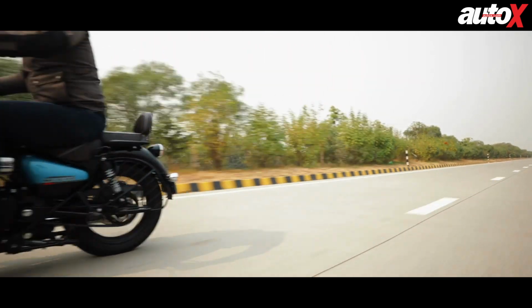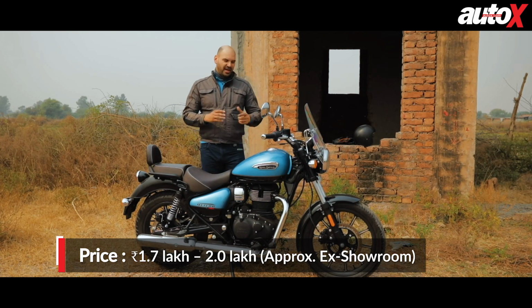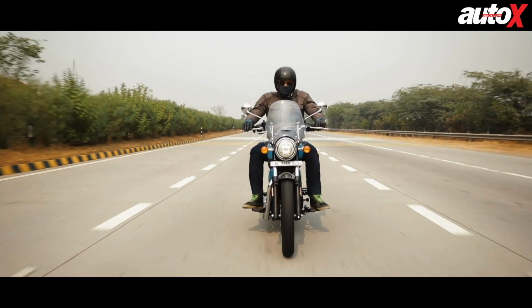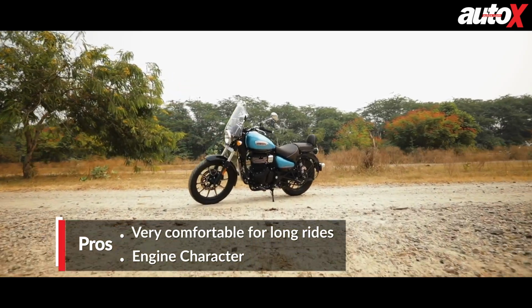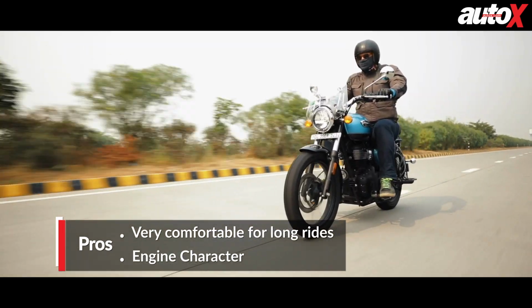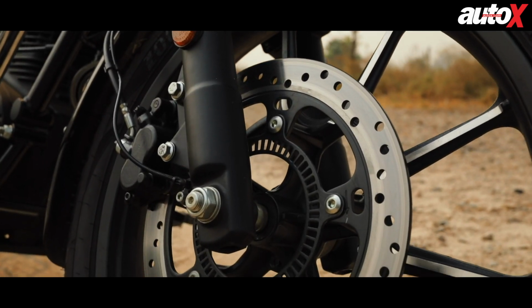But still, with the price you're paying for this bike, it's going to be less than 2 lakh rupees. You can't complain. For a 350cc model, this has more than enough power for you to have a good time cruising at triple-digit speeds. Now, the Meteor is obviously a fantastic bike. It looks good on the road, it's incredibly comfortable and smooth to ride. And yes, it still retains that iconic engine thump character. It also gets phone connectivity now and dual-channel ABS across all the variants.